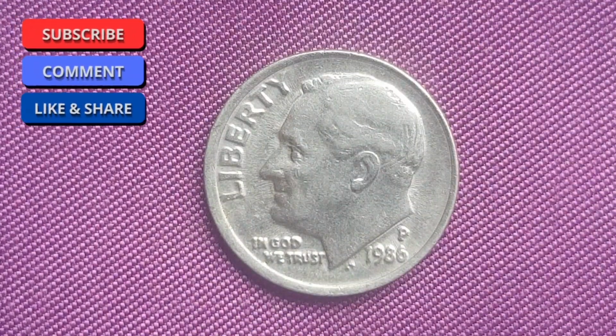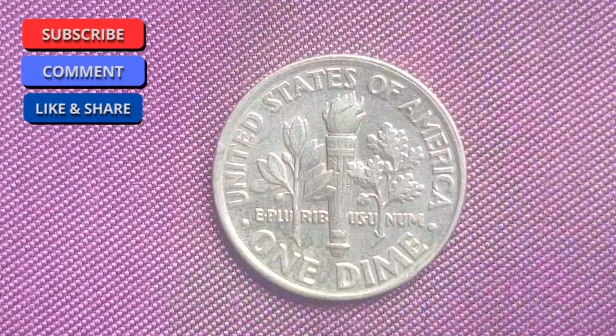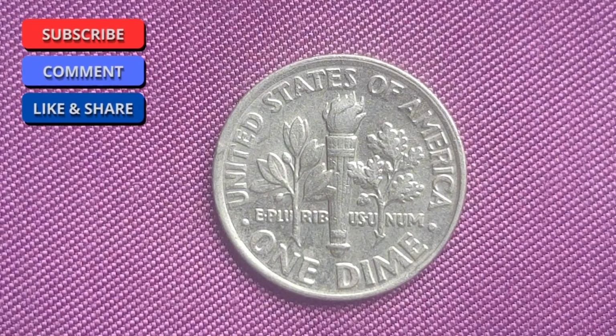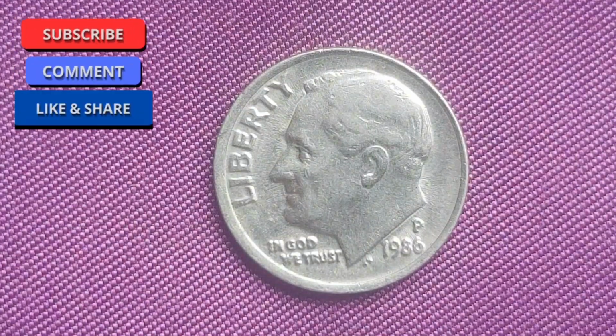Certain 1986 Roosevelt dimes, specifically those pulled from original proof sets, have shocked collectors and investors alike with their market prices. And I'm going to walk you through why that is, what makes these dimes so rare, how to identify the valuable ones, and, of course, how much they could be worth in cold hard cash.